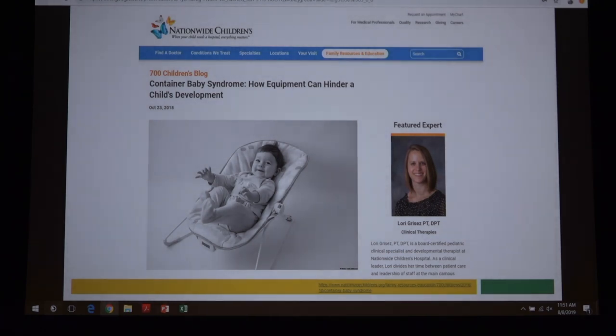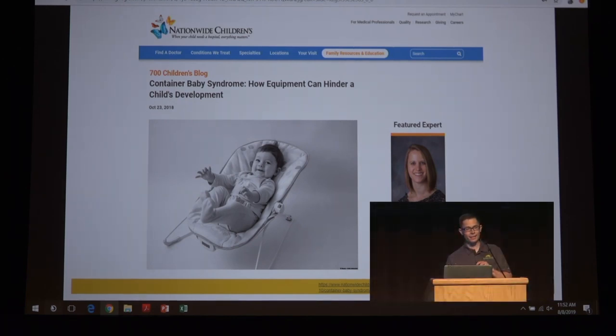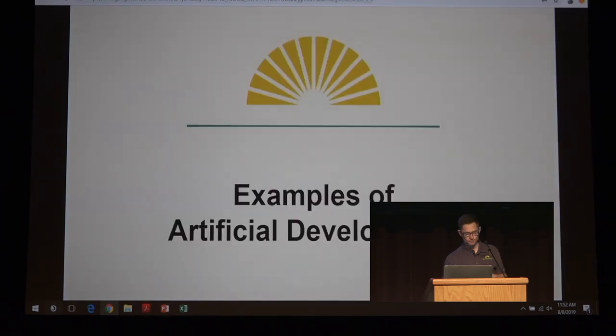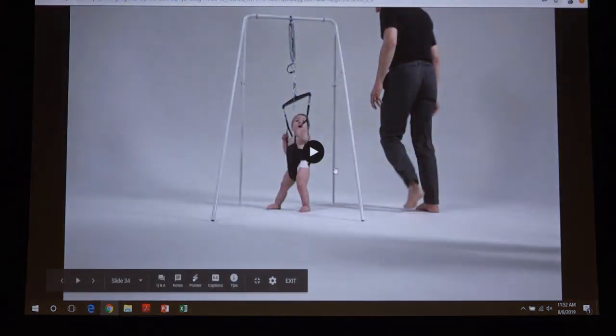Now, we're not the only people talking about this. In the physical therapy world, in the occupational therapy world, they've started to use this term container baby syndrome. I actually like this statement, and you can dig into that as well. The idea that there's a syndrome developing by the way we treat our kids. Now, okay, we're gonna go through a few examples of this artificial development.